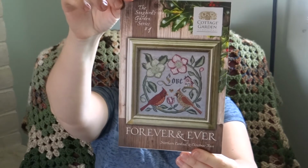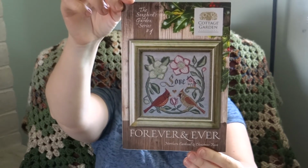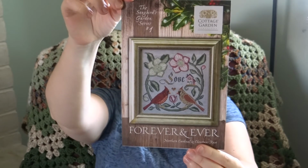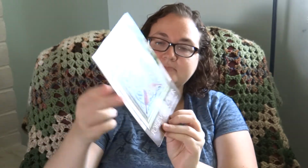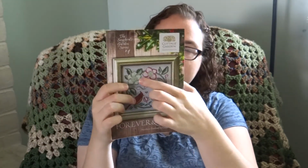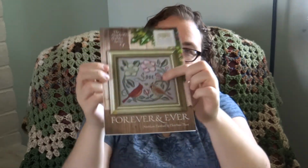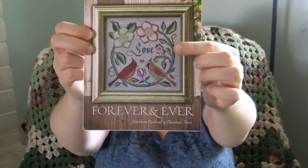This is Forever and Ever. It is the first in the Songbird's Garden series. And it is just beautiful. This is the Northern Cardinal and the Christmas Rose. And this sweet little pink house over there.